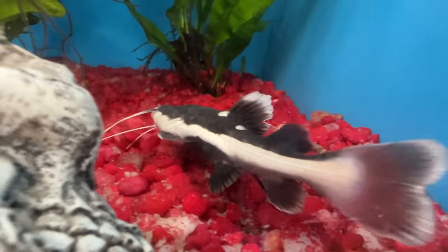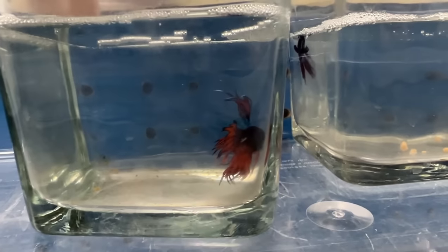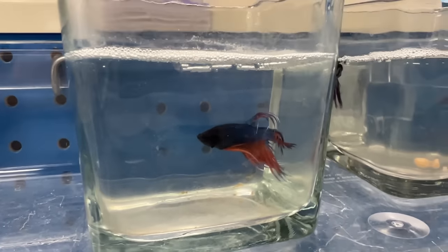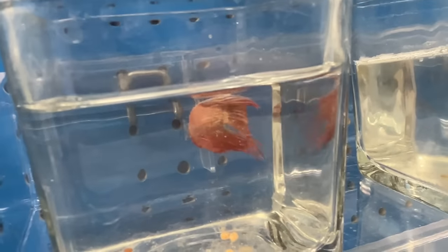Hey, buddy. Man, look at these fish. They look cool. Look at this one. Turn them around here so you guys can see it. Wow, they have beautiful colors. Yeah, they do have beautiful colors. That one's like a dark blue. Wow. Oh, this one's nice too. Look at the way their fins are.